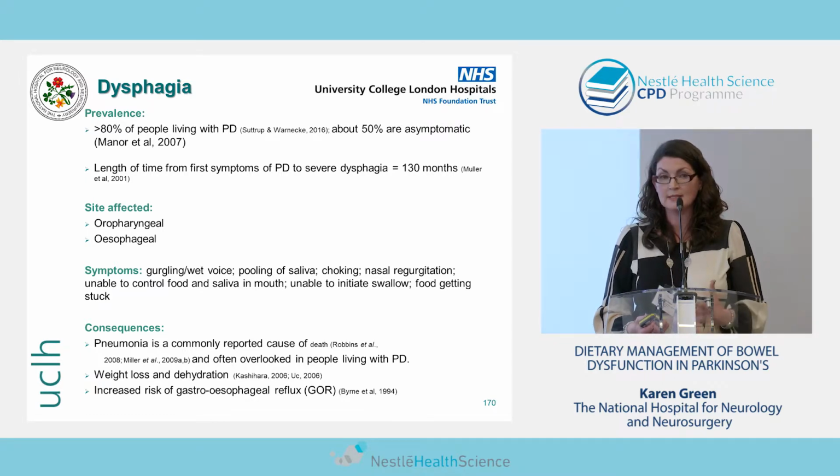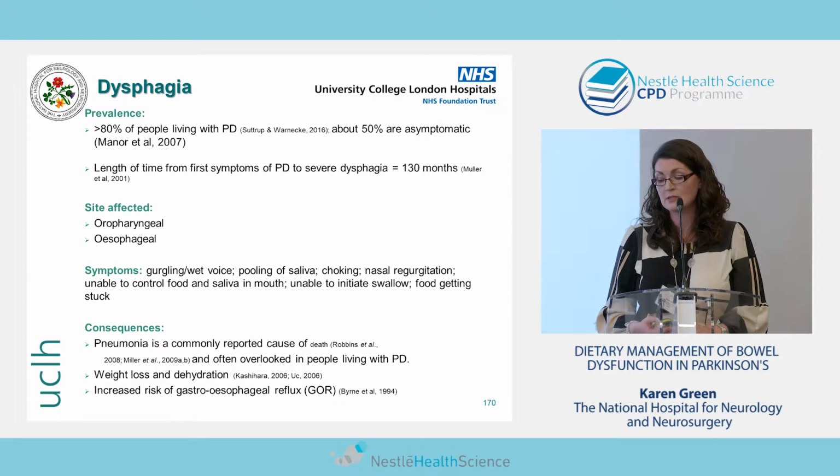So what sites are affected in Parkinson's? The oropharyngeal, so from the oral cavity and the pharynx, and this is where a lot of our speech therapists find that this is the first symptom of dysphagia in Parkinson's. And esophageal, so the esophagus and right down to the stomach.